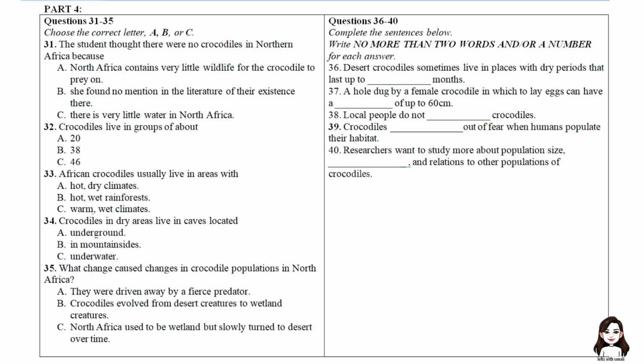This student noticed that on the map displaying the distribution of crocodiles across Africa, there were no crocodiles in the northern region, and found no mention in the literature of the existence of crocodiles in the north of Africa. Why might there be no crocodiles in North Africa? Let's save this question for later in the lecture.